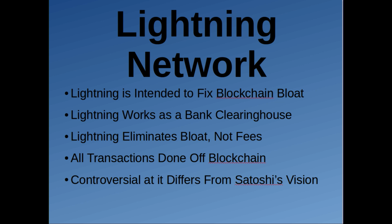So again, the purpose for Lightning is to fix the blockchain bloat, because if you're only doing 2 transactions per day, then obviously that's a lot less bloat than if everyone in the world had to use the actual Bitcoin blockchain for every transaction. There's no way you could have a blockchain that would function that way. So the Lightning Network makes it so that you can use Bitcoin on a global scale, and it does it by working as a clearinghouse.